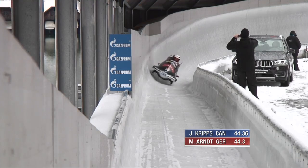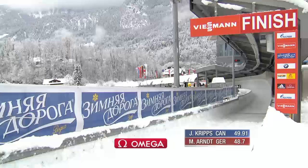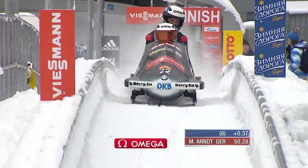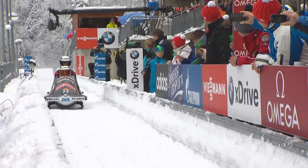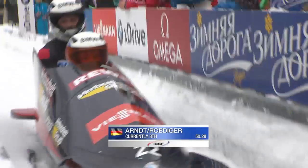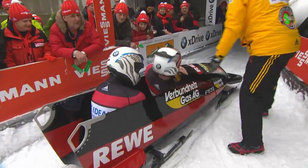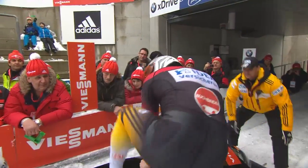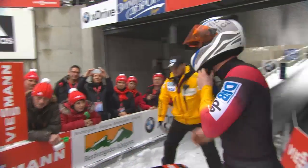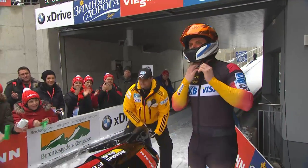Good drive by Max. He's a good driver, very good pilot. I guess you need to be a good driver if you don't have all that good a start. 50.28, 400s behind Thomas Florschitz, so again, very little to choose between the German sleds. Yeah, but this is a big surprise. You would have expected a completely different order. You would have definitely expected Friedrich to be up on top and not the last German sled. At the moment, he's still last. That's a sentence you don't often say. Friedrich is still last. No, definitely not.